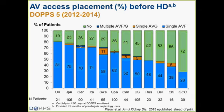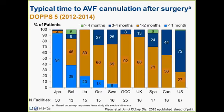And again, you can see in a number of other countries, in Japan, Germany, Italy, over 70% of patients have had an AV access placed prior to starting dialysis, given having seen a nephrologist for at least 4 months. So I think we just have a couple more slides here.